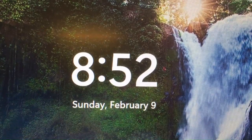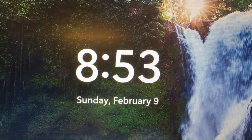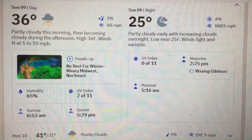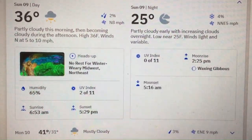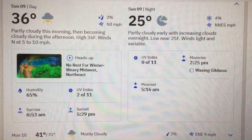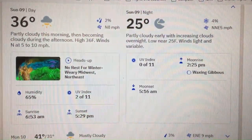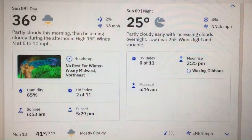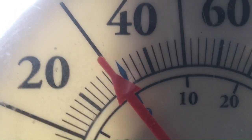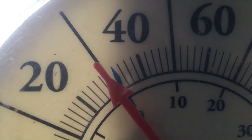8:52 a.m. Sunday, February 9th. Colder today than yesterday. Yeah, cold one today. And I'm still going to work on the fence to look for the ground. I checked it twice yesterday, so 3rd time's a charm today, right? I should find it. I hope. Well, it's warmed up to 30 degrees by 11 a.m., so I'm going to start working on this fence again. I'm still looking for that ground.